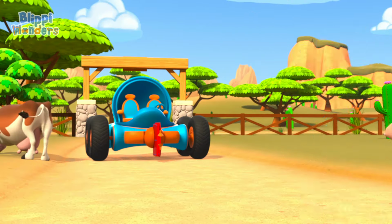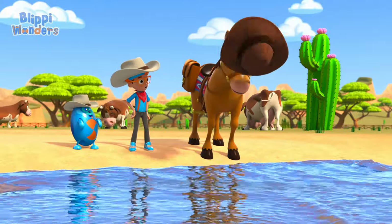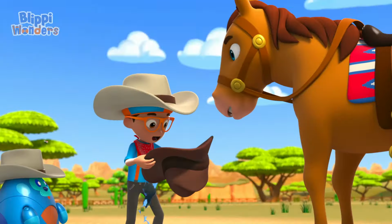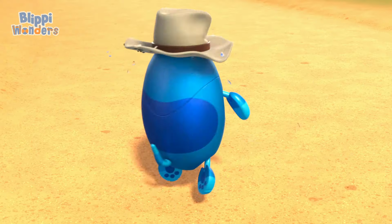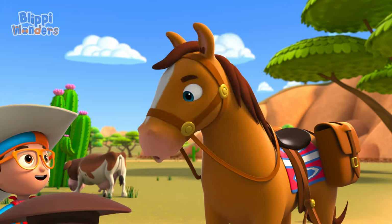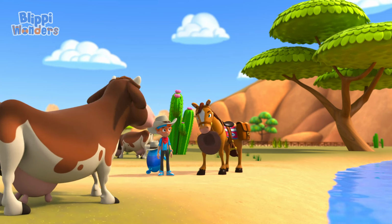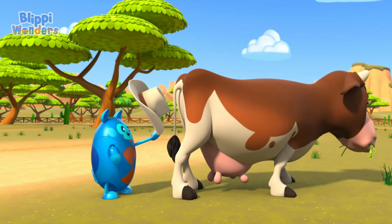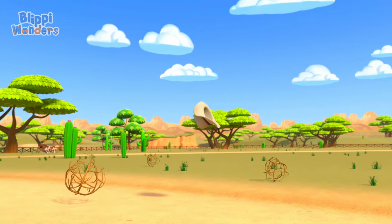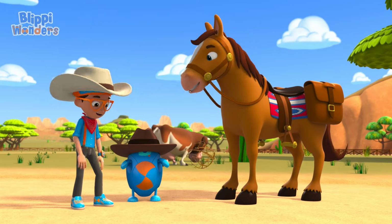Yeehaw, cowboy! But they're also useful for gathering water when you need a drink. Cool! Whoa! Uh-oh! Whoopsie! Cowboy hats are also good for moving a cow in the right direction. Here you go. There you go. Hey!